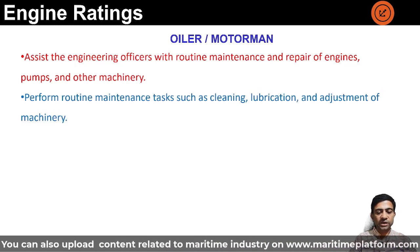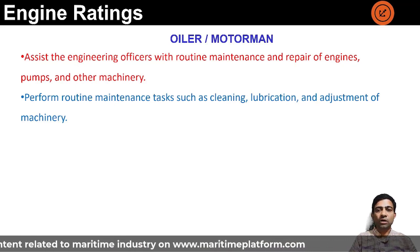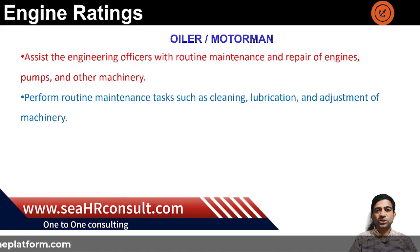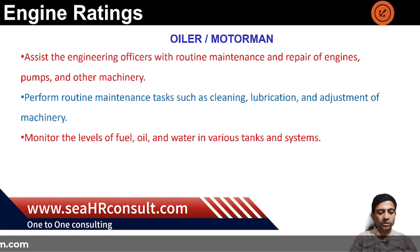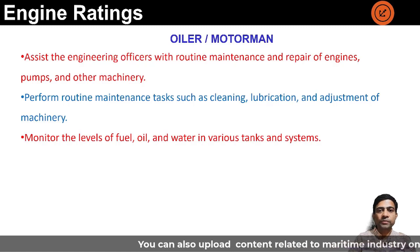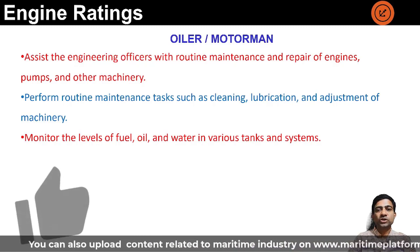Perform routine maintenance tasks such as cleaning, lubrication, and adjustment of machinery. They take regular rounds and check the parameters of various machinery, perform small oiling jobs, and also cleaning and adjustment of machinery where required. Monitor the level of fuel, oil, and water in various tanks and systems. There are so many machineries operating in the engine room at any given time, while sailing or at port. The oilers are basically the support watch keepers, where they are supposed to keep a clear watch of all the machineries operating, their levels, their temperature, etc. Hence, the oilers play a very key role in the proper monitoring of the machineries which are running.